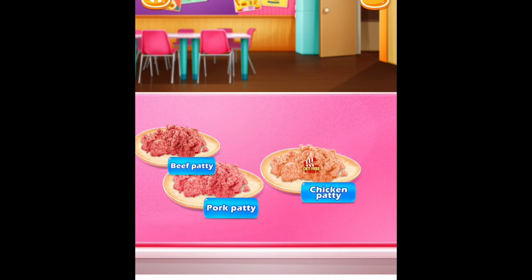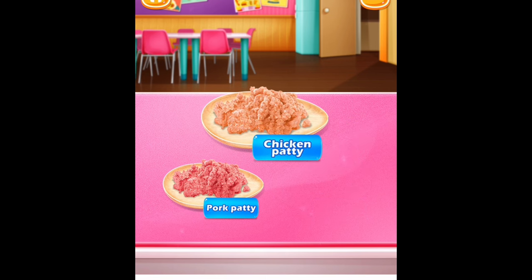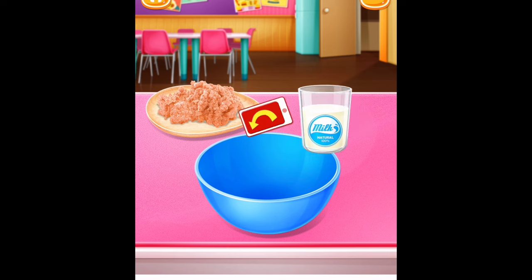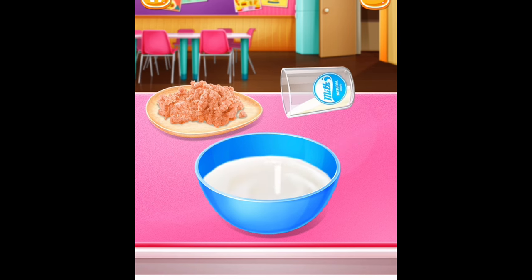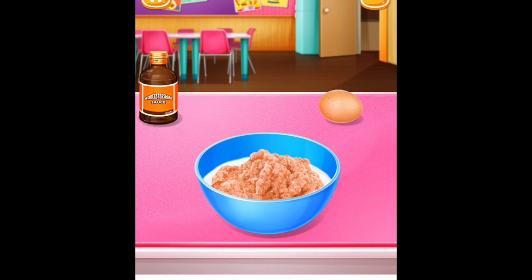So it's basically the same, but this one we have a hamburger, and I'm gonna be making a chicken patty since I prefer chicken to all of these other ones. Okay, let's get making. So let's get our chicken patty, and now we're gonna get a bowl with milk. Wait, what? Why do we need milk? Guys, I didn't really cook that often, so I didn't know we need milk in a burger with chicken.